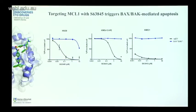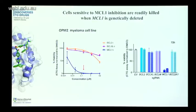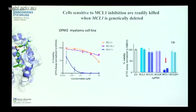I introduced to you at the very beginning that there's another approach we can use to target genes to study their function, which is to use CRISPR-Cas9 technology. Today I will just show you one example with the OPM2 myeloma cell line. This is drug treatment data. As you can see from the blue line, the OPM2 cell is very sensitive to the MCL1 selective inhibitor, but not that sensitive to the BCL2 or BCL-XL inhibition. Consistently, when we use CRISPR-Cas9 technology to delete these pro-survival genes at the genetic level, only the deletion of MCL1 leads to a dramatic drop in cell viability, which further validates that MCL1 is a critical survival factor for these myeloma cells we tested.